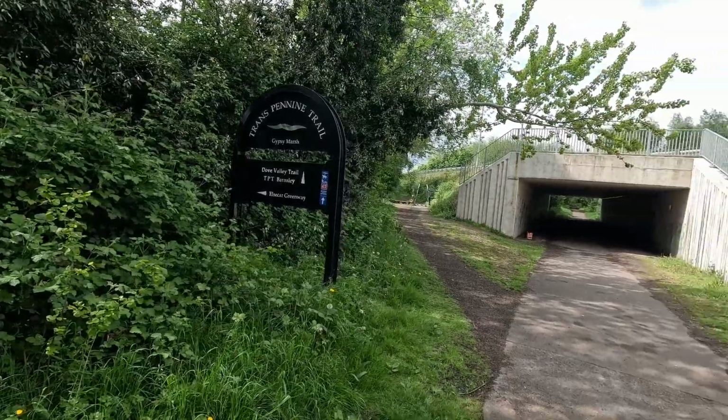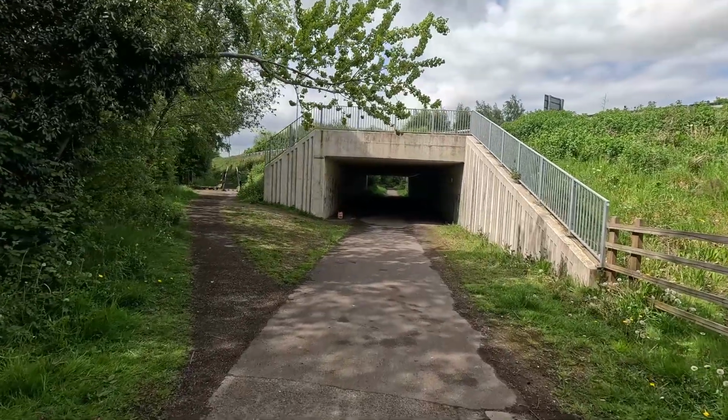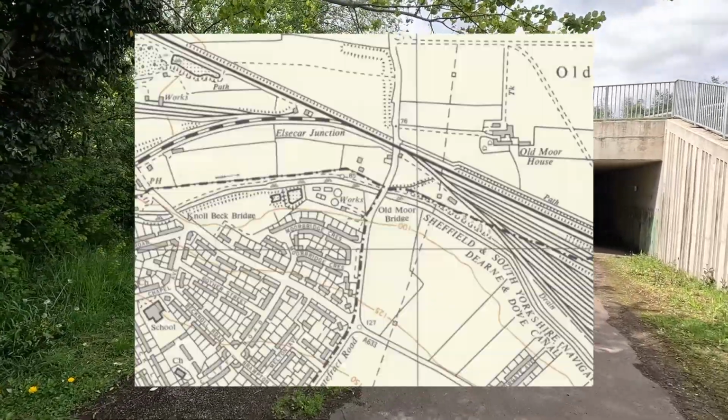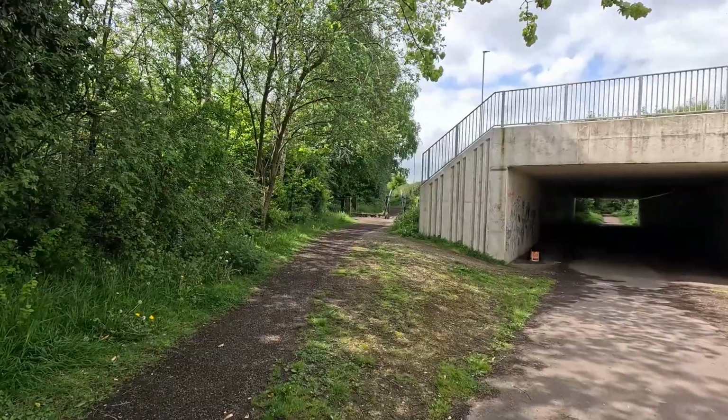So just beyond the bridge, we're at the site of the former Elsecar Junction. A branch went off up there, terminating at Elsecar Main Colliery. It served a number of collieries on its way, to be fair. I think we'll cover that in another explore. There's quite a bit to see up there.